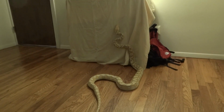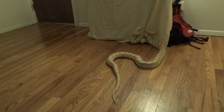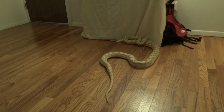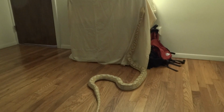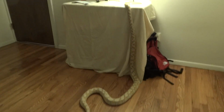So maybe the next year, I know Paul Lucas, he's got a 2-year-old female, and this snake is almost a year, and his is 2, and she's much bigger than this snake. But again, I think that's attributed to the protein they're getting in their diet. So we'll see what she can do in the next year.